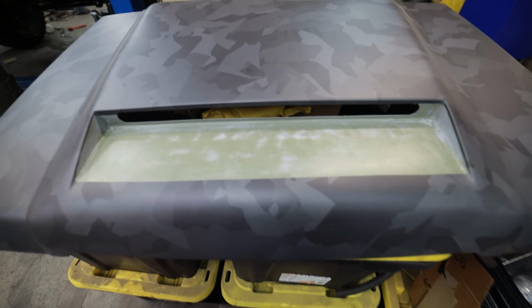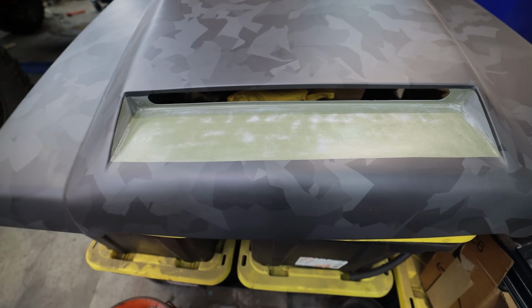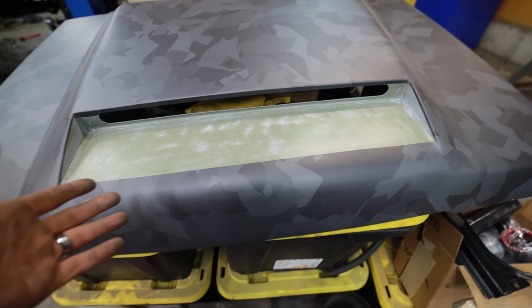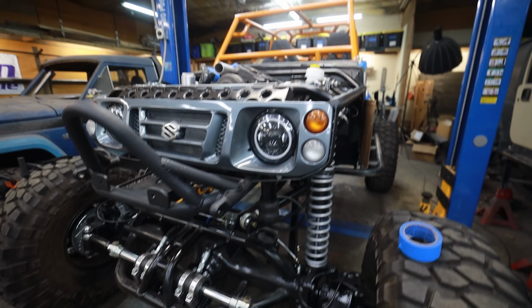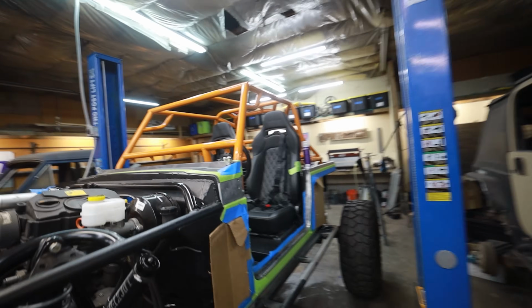So I know that you guys want to see this orange, and I know some of you are going to say, well, you could do tintable bed liner. I don't have tintable bed liner. We're out of time on this. I've never messed with tintable bed liner. I don't want to experiment with such an important part. So unfortunately, we're going to keep this thing dark and mysterious. That's going to be black, and then we're going to have the bright orange cage.